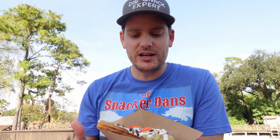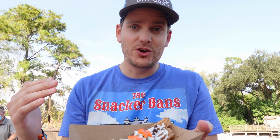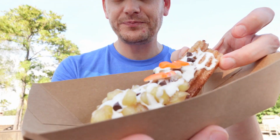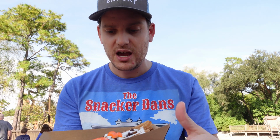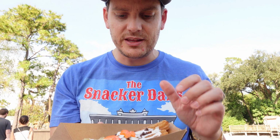Okay, here we are in the Magic Kingdom. Just went to Westward Ho because I'm so stoked that for once we're actually getting unique churros, which normally doesn't happen for Walt Disney World. So this is the Chip and Dale's Christmas Churro, which is a gingerbread churro, which already had me because that's so unique. And then it also has an apple pie filling, chocolate chips, and these little maple leaves.